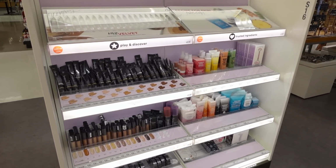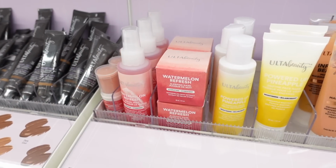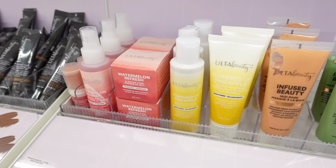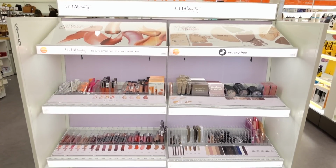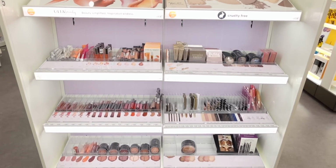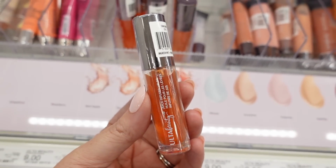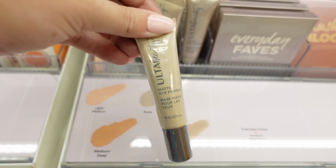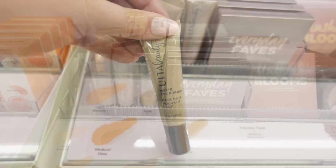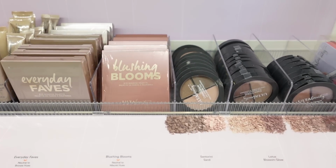They did have an Ulta Beauty collection stand that included actual Ulta Beauty brand products, and I've really been enjoying the brand lately, so I did end up picking up a few products. I did a small haul at the end of this video, and I'll show you guys what I got, but I really like their lip oil. That is one of my favorite products they make. I've also really been enjoying their matte eye primer. I've been using that a lot lately and it does a good job. I'm planning on doing a video sharing my favorite and least favorite products from the Ulta Beauty brand.